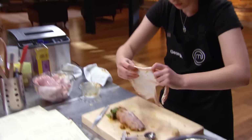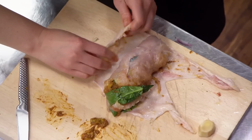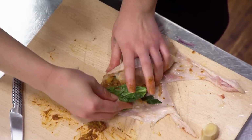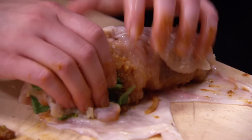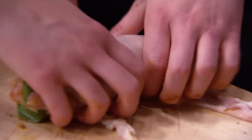Come on. Wrap it in your skin. So I'm trying to roll my roulade at the moment, but it's really difficult. The skin isn't quite big enough, I don't think, for the actual meat of the chicken, and it's starting to make a few holes, and it's starting to fall apart a bit already.